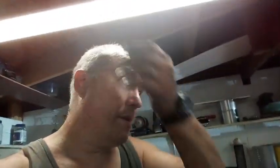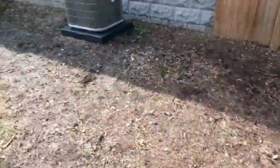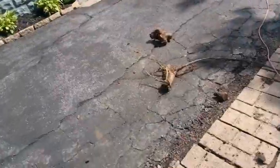Hey, you missed all the excitement. I'm all done. Let's go check it out. And like I told you before, I got all these trees out of here and the stumps. These stumps here, right there. There was a little one. That was the last one I took out. This one was a bear. It was an elm stump. That's it there. That's the little one I just tore out.